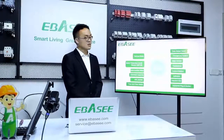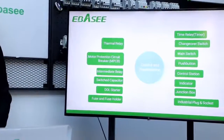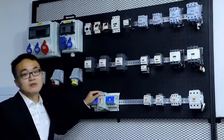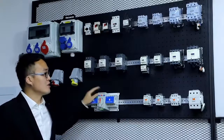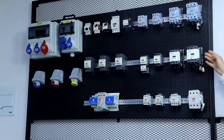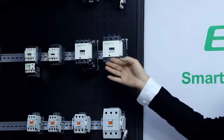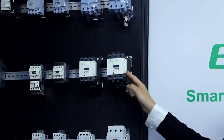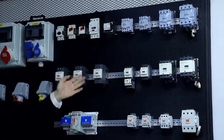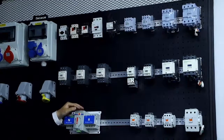Okay, for the third line, control and transmission, we have several relays, motor protection circuit breaker, intermediate relay, and so on. Please check our control products for protecting industrial equipment. As you can see, we have different models of AC contactor. For example, we supply this model to one of our Middle East clients. They install it in the fire system. So if you have any questions about how to select the model from the different types, or any other information you want to know, please contact us by email.